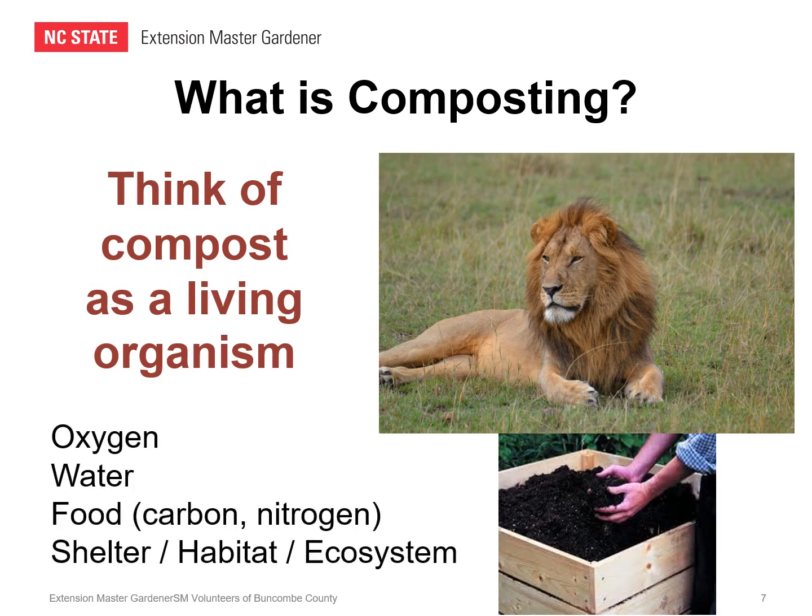So what are those? First of all, we know that most living organisms, including this lion, and you and I as well, need oxygen. So we need to provide oxygen to our compost pile. We require water. We require a food source, and that food source provides two primary things: a source of carbon, which we use for energy, and a source of nitrogen that we use to make proteins, such as enzymes. In our food source, carbon comes primarily from carbohydrates and fats in our diet. Nitrogen comes from protein in our diet, and the same is true for this lion. We need to provide both carbon and nitrogen for the living organisms in the compost pile.